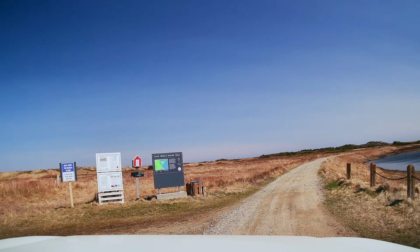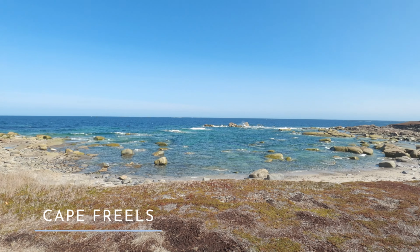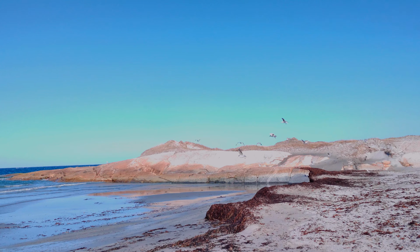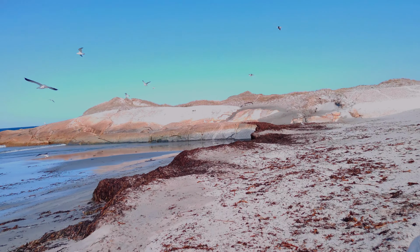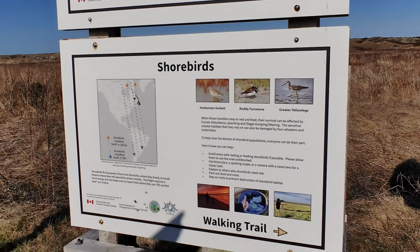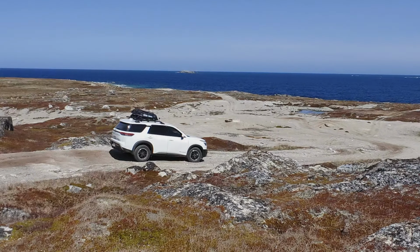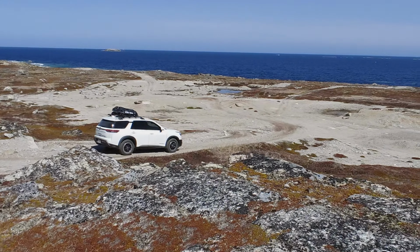Next, we drove to Cape Freels, a stunning area with sandy beaches, dunes, wetlands, and mudflats. Several bird species can be found here, especially shorebirds when they migrate north during spring and south in the fall. They use Cape Freels as their rest stop. We also enjoyed some of the beautiful off-road trails that Cape Freels has to offer.